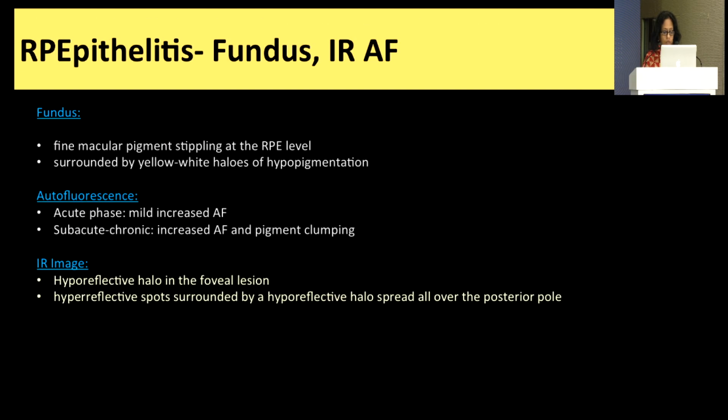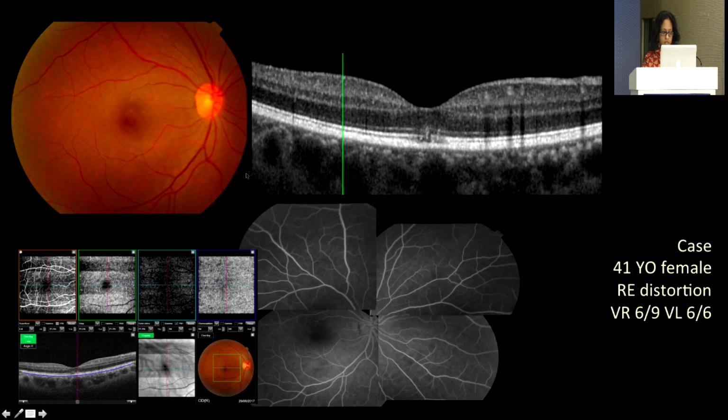So looking at the patient, you will see that they will ultimately have some stippling at the RPE level with some yellowish halos, and otherwise very unremarkable FFA and ICG. So this is our patient.